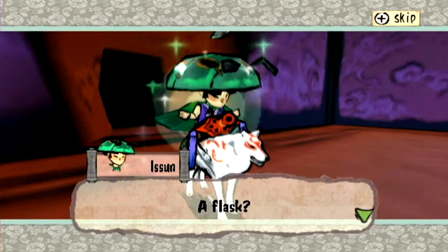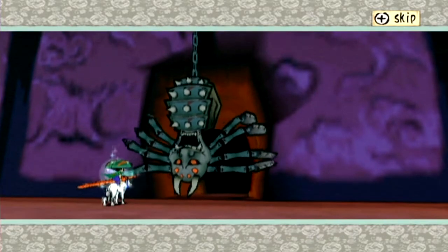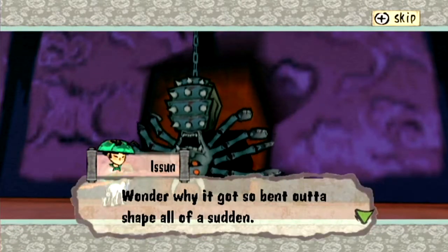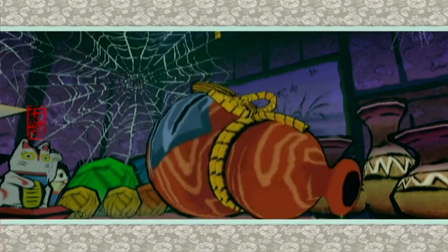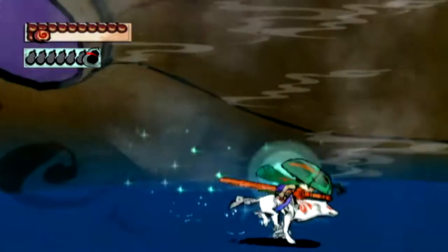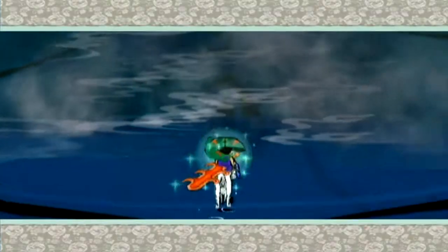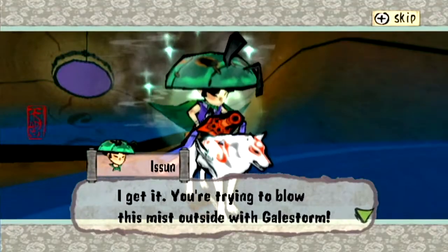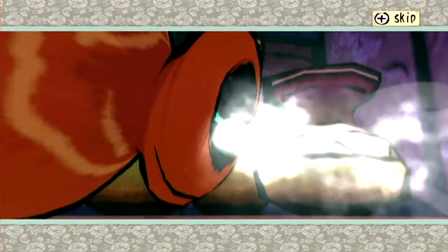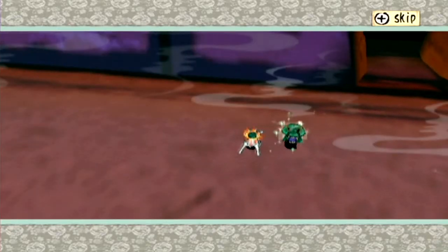But hidden away in here, we've got a little hidey hole with a bunch of treasure. Obviously there's a lucky cat, and there's this gourd. Well, flask, as they call it. But I think it's probably slightly more accurate to call it a gourd. And once we head inside, I think it's about time for us to get a new brush technique. So, after blowing all of the mist outside, we should be good to go.